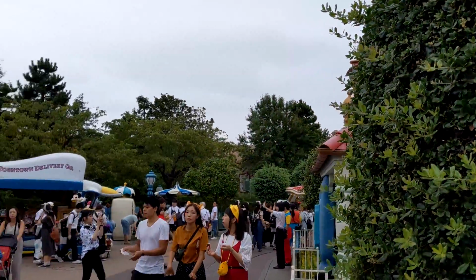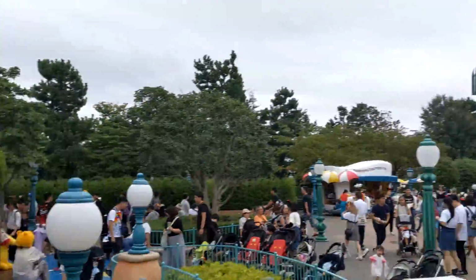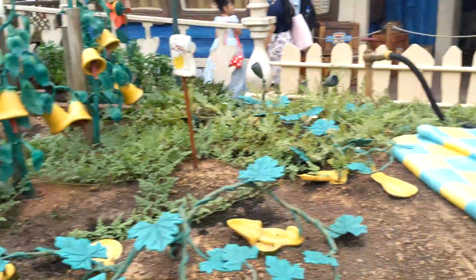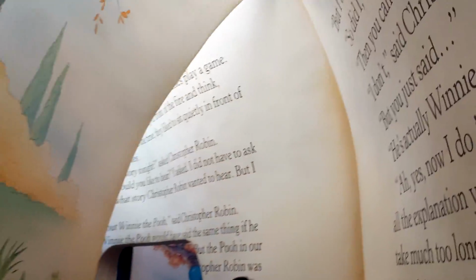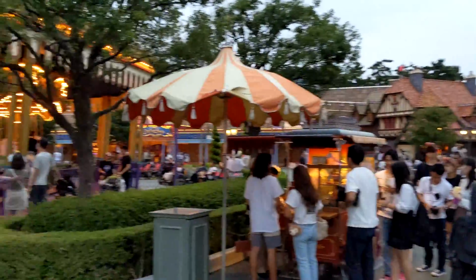Their Toontown's pretty cool. I think it's a lot better than the one we have here in California. It's much bigger, but then again, I guess they had the space for it at theirs, where we don't have it at ours. And this was a good ride, their Winnie the Pooh ride. Highly recommend going on it. It was a fun little dark ride.